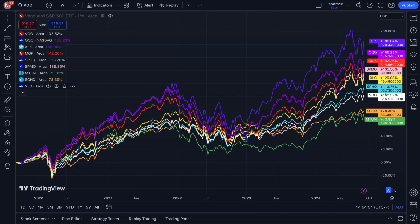But if we look at all the other ones, they've all done better than the S&P 500 while holding fewer stocks. So if we start from the top one, XLK, it has a 185% return. XLK has only 67 stocks. It was started in 1998. It has a fairly low 0.09% fee. And the index that it covers is the Select Sector Index, and it has $69 billion in assets.